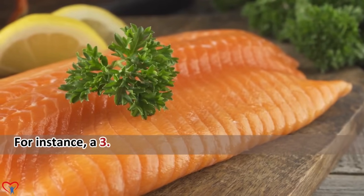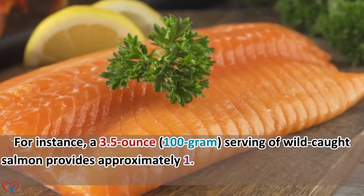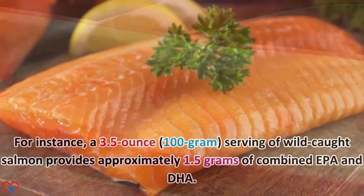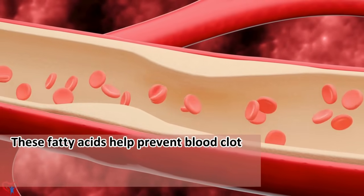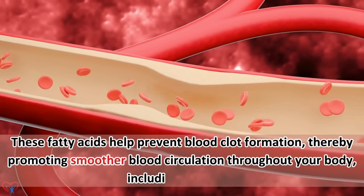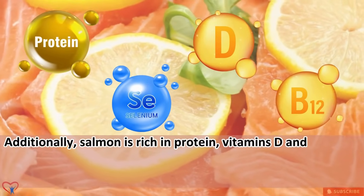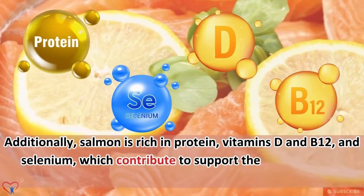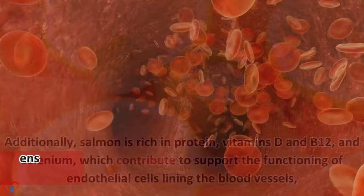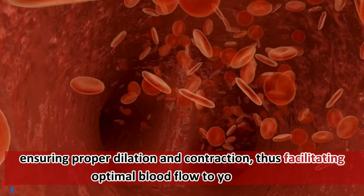For instance, a 3.5-ounce, 100-gram, serving of wild-caught salmon provides approximately 1.5 grams of combined EPA and DHA. These fatty acids help prevent blood clot formation, thereby promoting smoother blood circulation throughout your body, including your legs. Additionally, salmon is rich in protein, vitamins D and B12, and selenium, which contribute to support the functioning of endothelial cells lining the blood vessels, ensuring proper dilation and contraction, thus facilitating optimal blood flow to your legs.